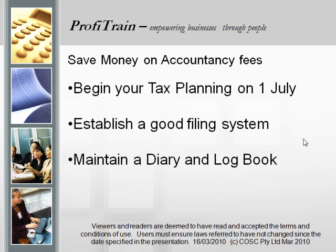If you begin tax planning on 1st of July each year, you'll be thinking about the sort of records and information you need to keep, and you will have checked up on any changes to the law. So being aware of what you're going to need to keep for the year is a good start. Then you need to establish a really good filing system that works for you. Shoe boxes tend not to work particularly well.